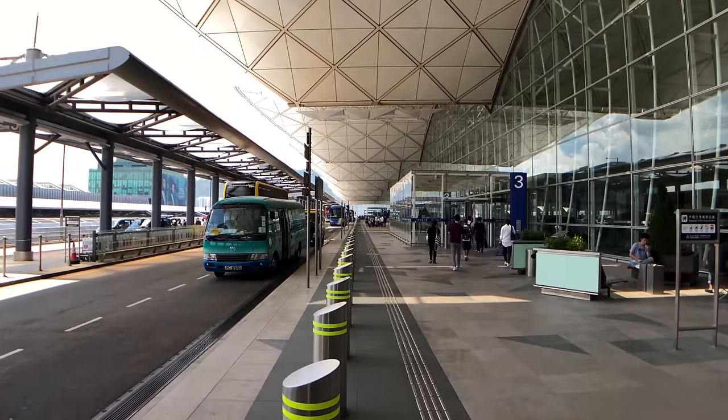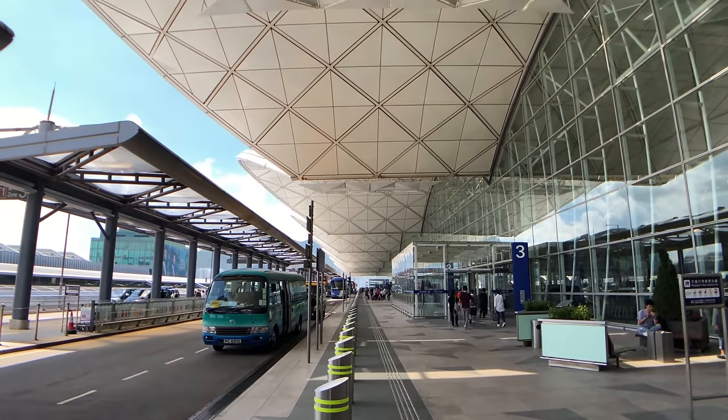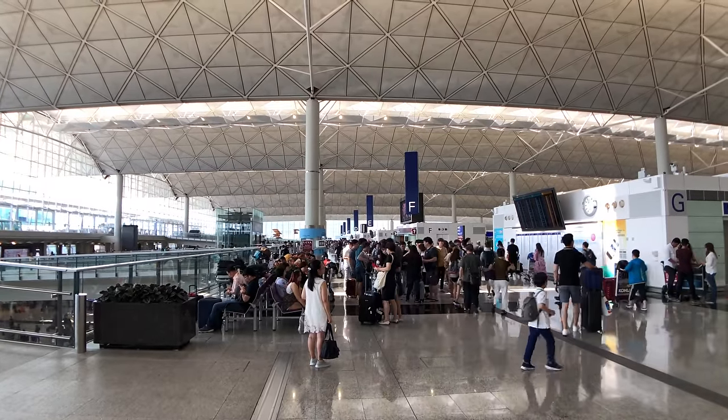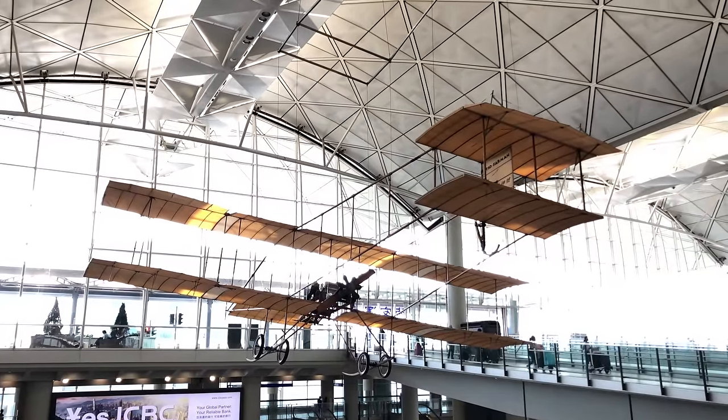Today I'm flying Cathay Pacific's first Airbus A350-1000 inaugural commercial flight from Hong Kong to Taipei, and I'm going to check out their brand new economy class. Come join me on CX484.